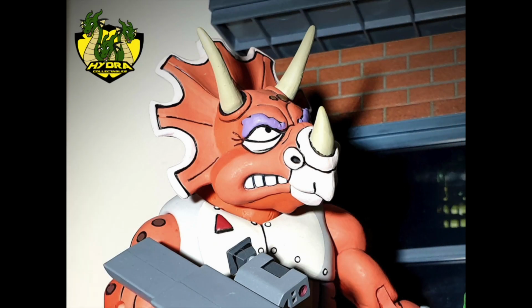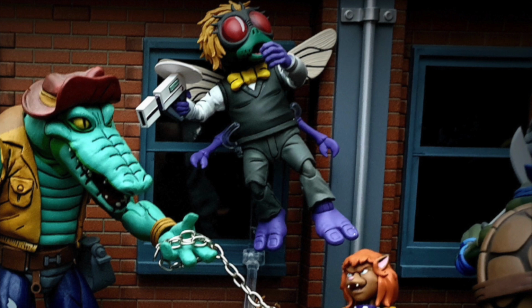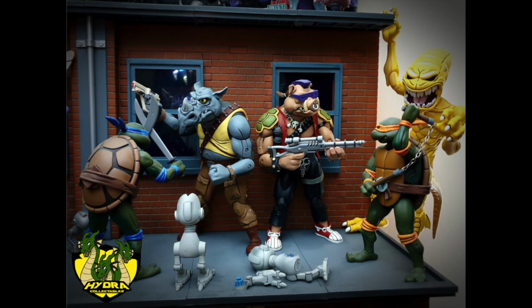Moving down, we have a Triceraton soldier, as well as the fearsome Leatherhead who has caught himself a mutated cat, April O'Neil. Baxter the Fly floats above, and Leo and Mikey do battle with Bebop and Rocksteady as a pizza monster prepares to pounce. Let's just pump the brakes right there and pause for a minute, because these pizza monsters are definitely xenomorphs, right?